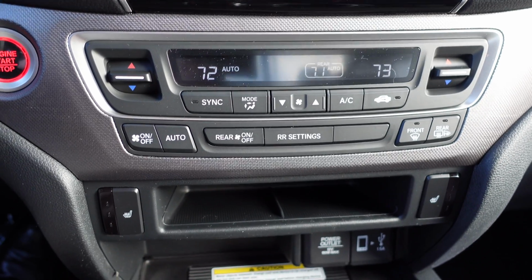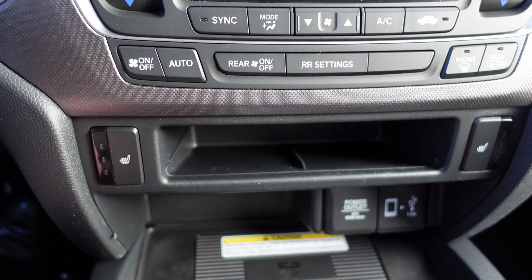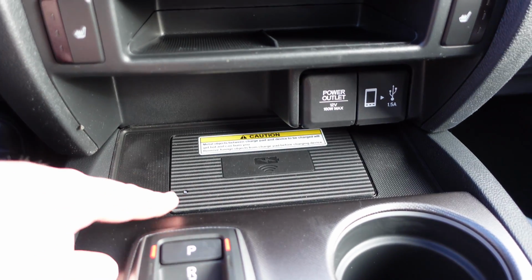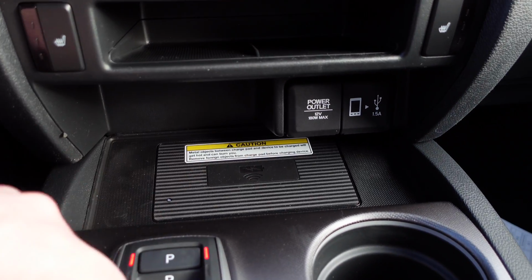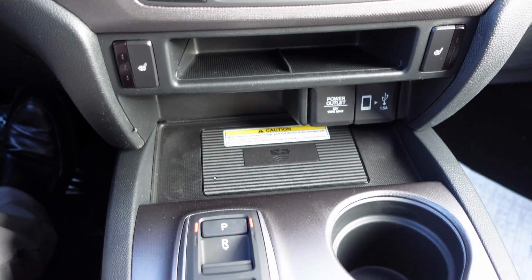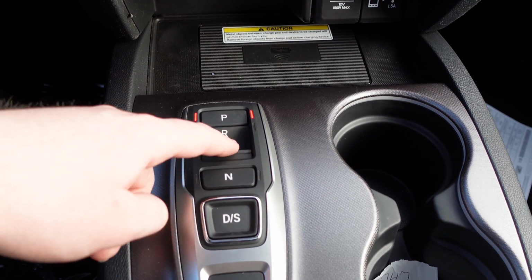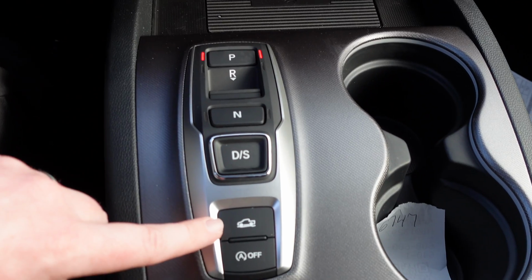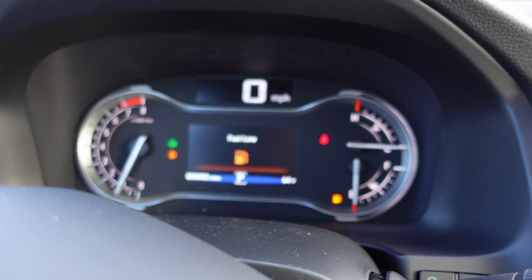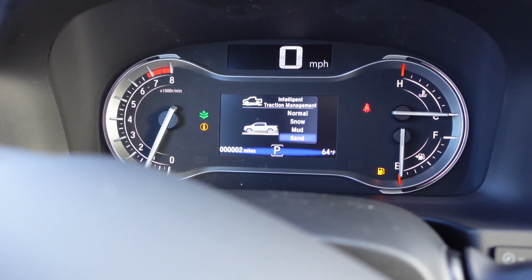Very nice. Down below that you have a little storage area here. You also have 3-zone heated seats for the front two passengers. A little bit further down, you have a wireless charge pad here, and then you have the USB port on that side and a 12-volt inverter right there down below that. Come a little bit further down, you have your shifter here, park, reverse, neutral, drive, and then down below that you have your drive mode settings here, and you'll see right here in the center screen you can go through normal, snow, mud, and sand.